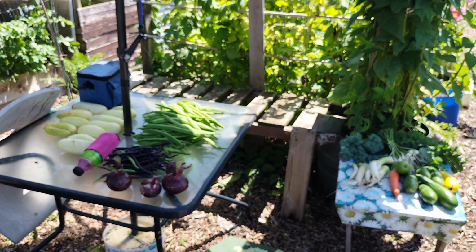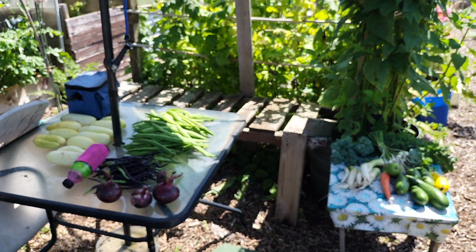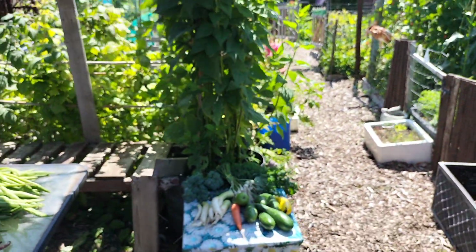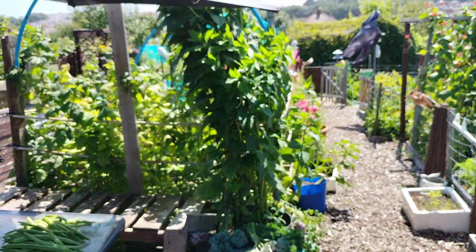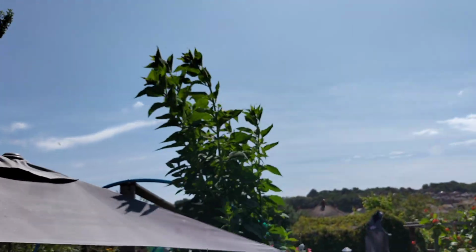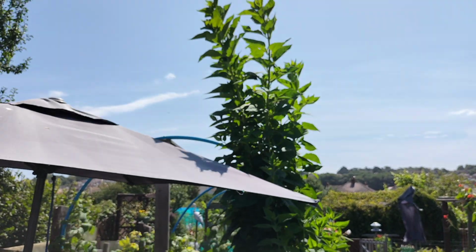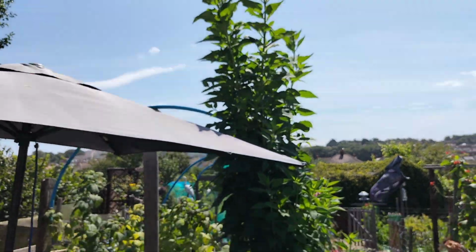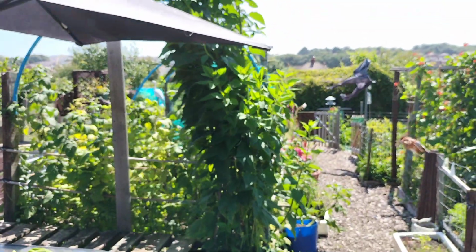I'm going to call it a day. I'm just going to tidy up a bit and then go home. So, again, I've just got to show you these. Jerusalem artichoke. They've got to be, like I said, 12 foot high easily. I'm going to have to get a tape measure, see if I can measure them.